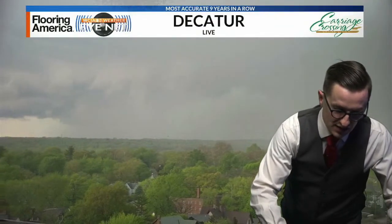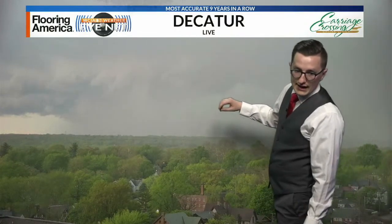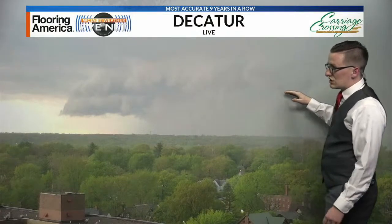Something we're seeing here, this is knocking on Boody's door. I'll tell you what, Harristown, you're getting some big hail right now. Here at the 51-72 split in the southwest side of town down towards Boody, there's going to be some big hail there too. This tornadic circulation, Decatur, you've got to shelter, even if it goes a little more south here.